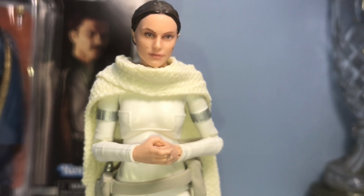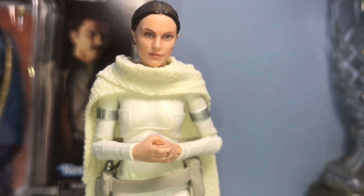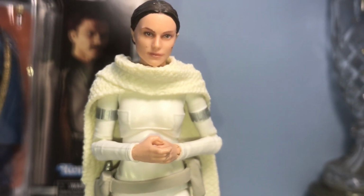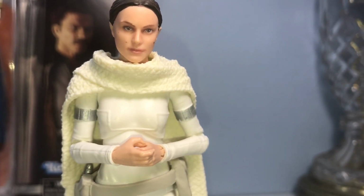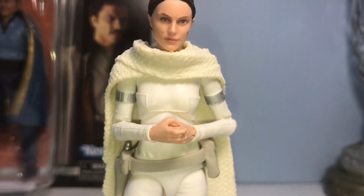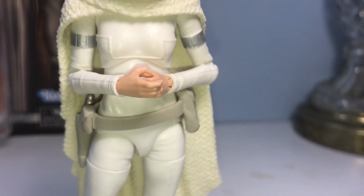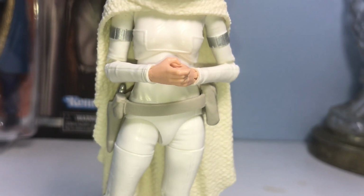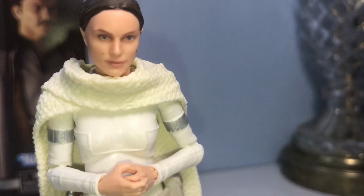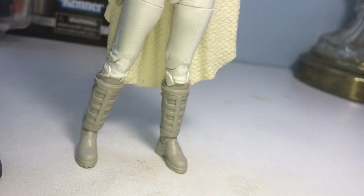I know when I was comparing the Mace Windu from Black Series to the Nick Fury from Marvel Legends, I kind of preferred the Black Series face of Samuel L. Jackson. So I'll be curious to get that comparison in. But I just have her in a simple pose. She also comes with a blaster too, but I kind of like her in the more loving, caring pose here. And the figure comes out beautiful, man.